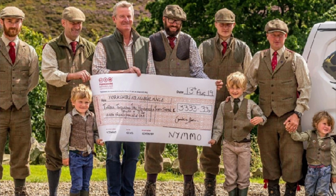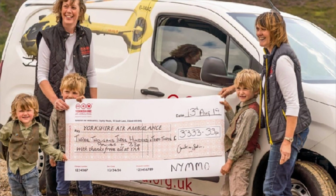Over the last 4 years, gamekeepers have raised over £21,000 for the Yorkshire Air Ambulance. The keepers from grouse shooting estates in the North York Moors held clay shoots, raffles, auctions and even a swear box to raise funds. These are pictures of this year's cheque.